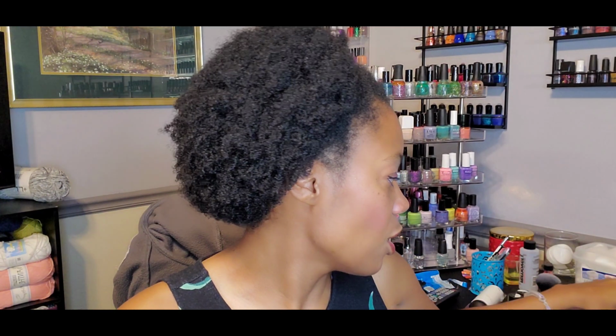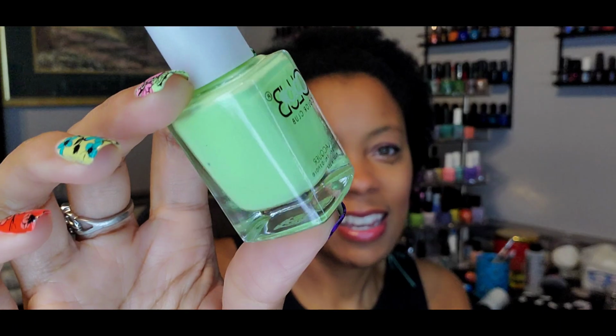On my middle finger, I decided to go with this neon-y green by Color Club, Anything But Basic. Again, this one is super bright. I thought it paired very well with the other colors. Formula was not the greatest. It had that typical neon kind of chalky application, but opaque in 3 coats, and it did eventually level out. I just had to be very careful with my application.